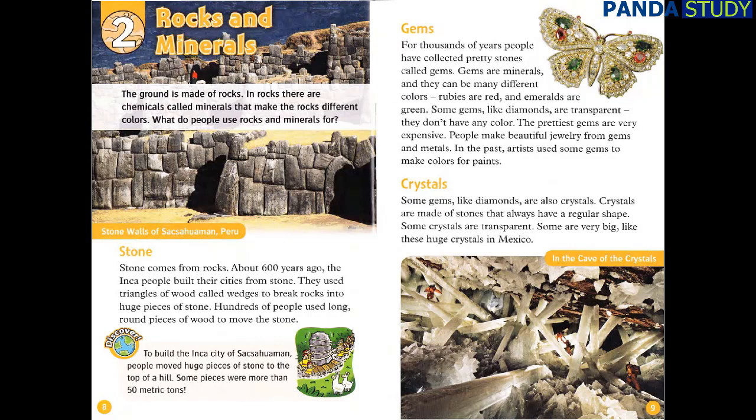Discover! To build the Inca city of Sacsayhuaman, people moved huge pieces of stone to the top of a hill. Some pieces were more than 50 metric tons.